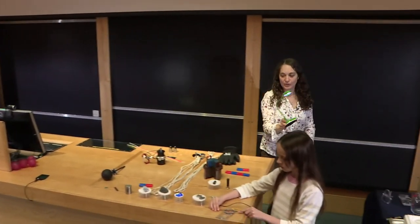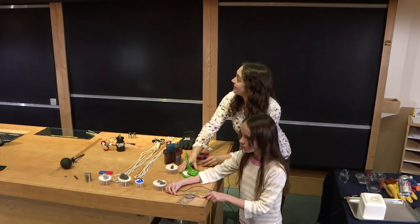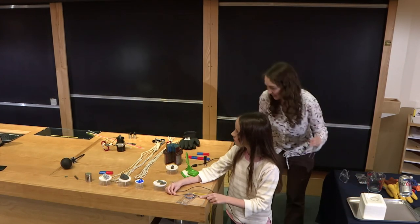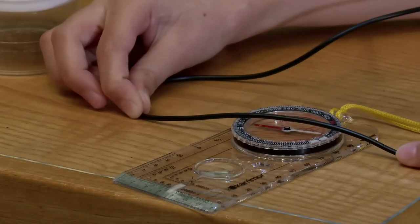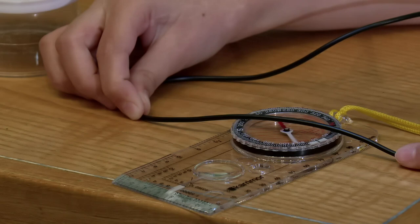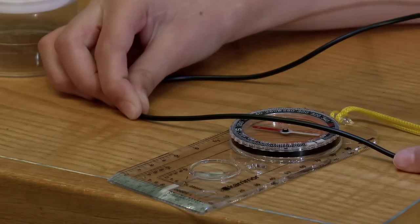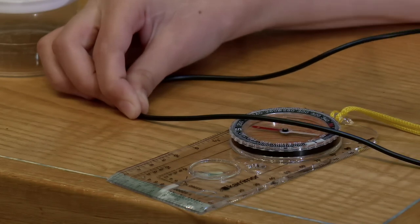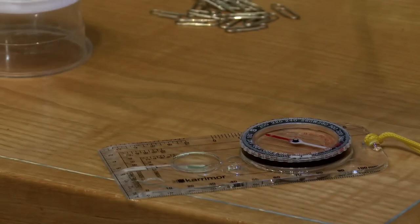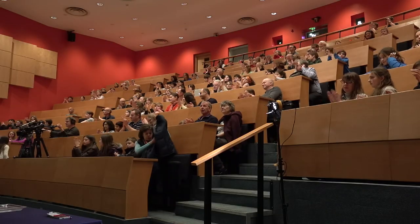Okay, we're all lined up nicely there. And then if we put that on there, that'll do. And then, where's the other end of our wire? Here we go. Okay, we're going to connect it in 1, 2, 3. There you go. 1, 2, 3. There we go. Excellent, thank you very much, Mia. Congratulations on successfully completing Ørsted's experiment. Little round of applause.